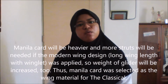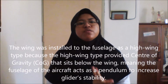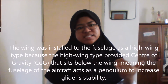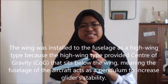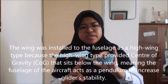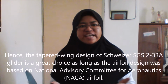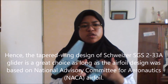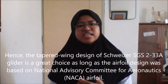Thus, Manila cut was selected as the wing material for the Classical, and the wing was installed to the fuselage as a high wing type, because the high wing type provides a center of gravity that sits below the wing. Meaning the fuselage of the aircraft acts as a pendulum to increase glider stability. Hence, the tapered wing design of the Schweizer SGS 2-33A is a great choice as long as the airfoil design is based on the National Advisory Committee for Aeronautics, or NACA, airfoil.